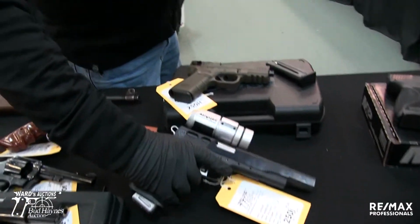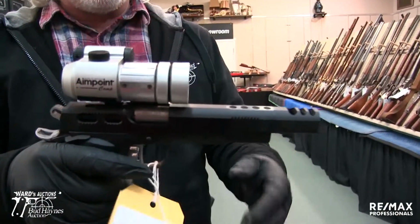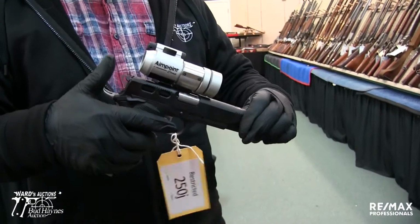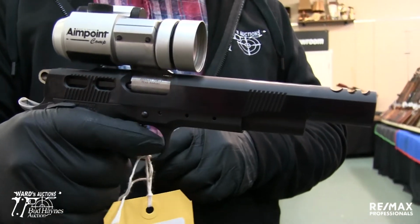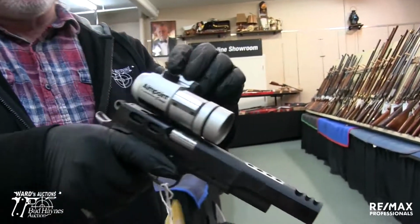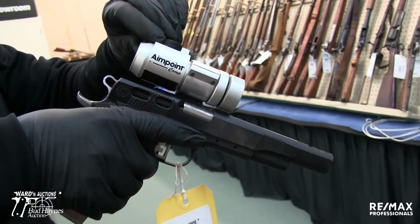This is an awesome piece, Caspian Arms. The serial number of it is Brian 95. I presume Brian was the gunsmith that made it. I'm speculating on that one. This would be the ultimate IPSC gun in its day, and I think it still could be, because .38 Super to me is a wonderful caliber. I actually shot it way back when in my IPSC gun.